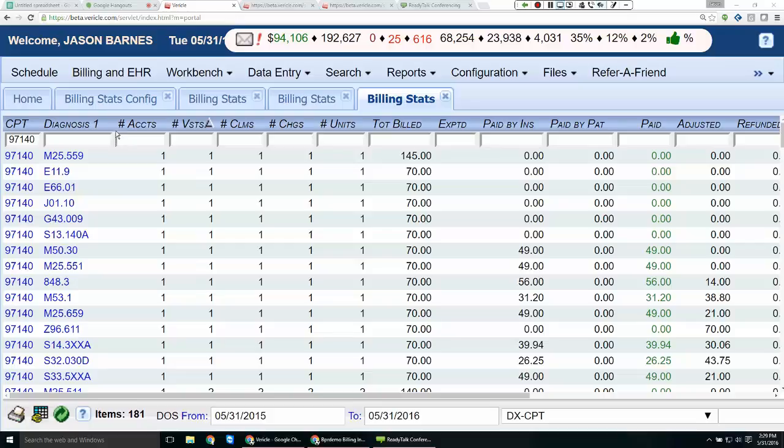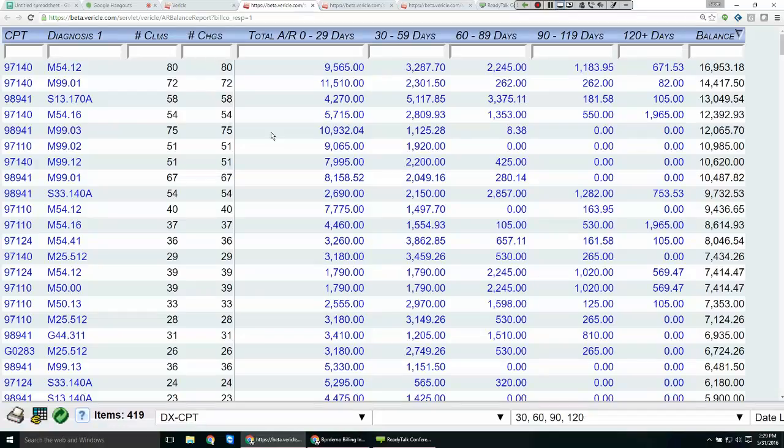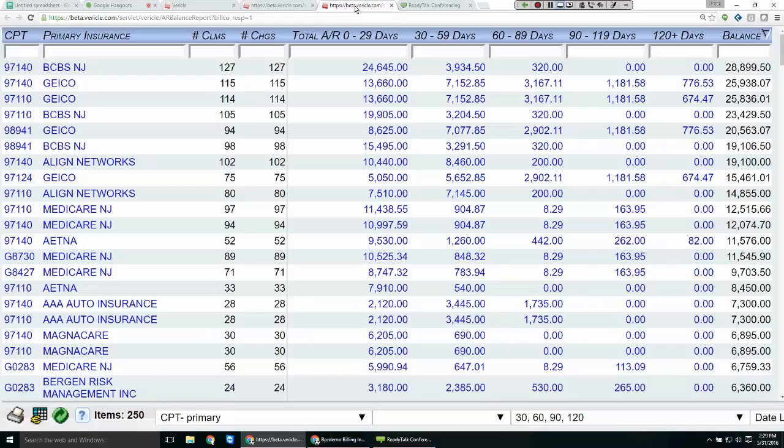Okay, the last thing I really wanted to show regarding this was not only can you see this historically, but if you only want to look at the outstanding, you can click on your dashboard and it brings up your accounts receivable report, your AR report, and it will give you the same exact choices as far as the way to slice and dice data. So here you're looking at your outstanding balances based on CPT code and diagnosis. Or here it's the same exact practice with the outstanding CPT codes where you're actually looking at the payers as well.